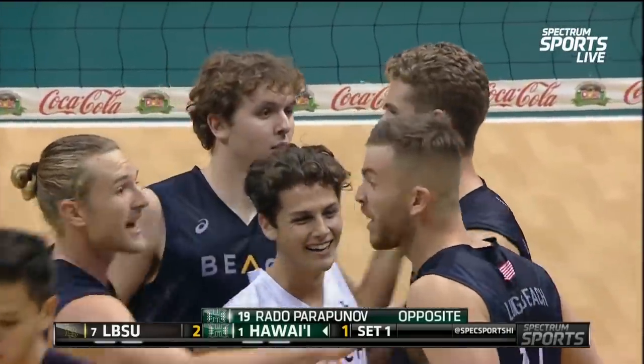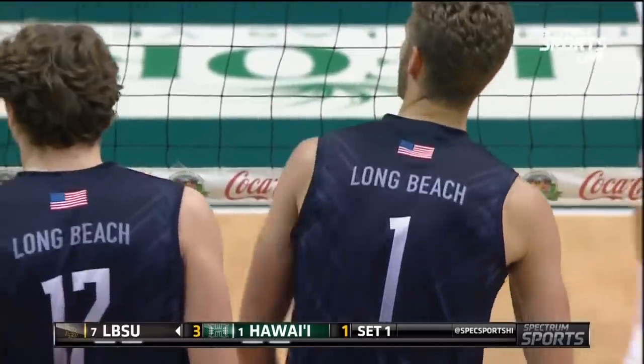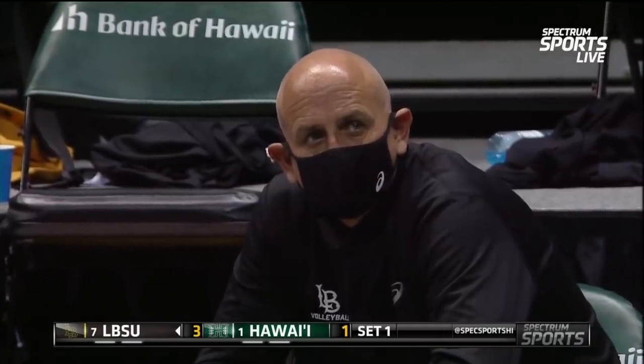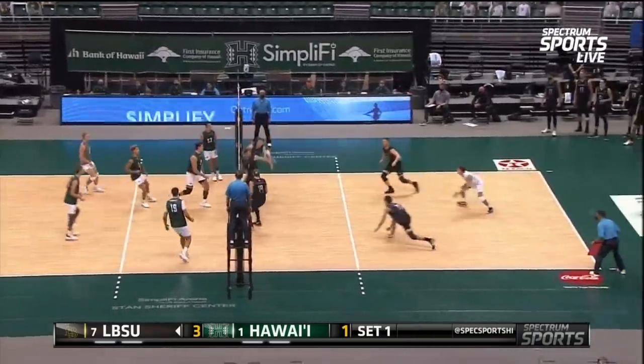He's a guy who hit flat line last night, good for just one kill on six attempts. Also had two blocks, but he lays into that one, and it's quickly 3-1 Long Beach State. As you take a look at Alan Knight, the three-time AVCA Coach of the Year. Lots of experience around that young man.